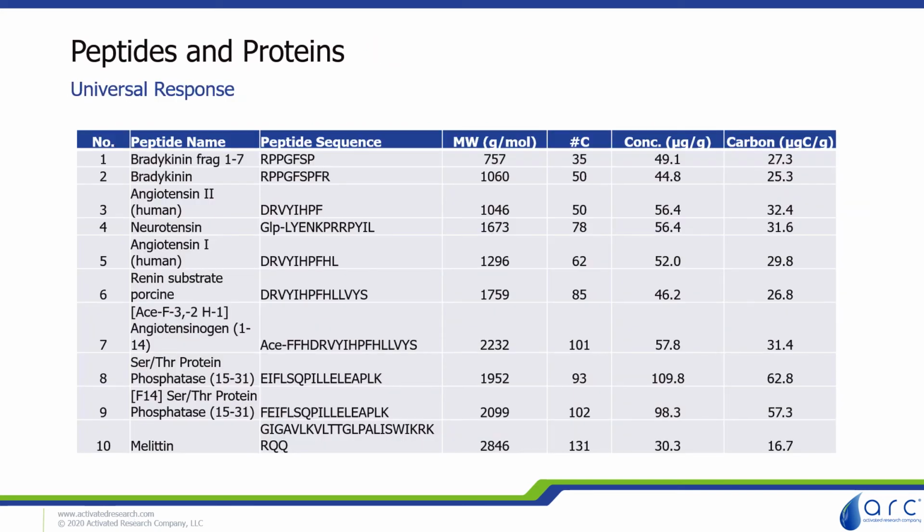So after looking at sugars and proteins, we wanted to take a look into peptides as well, because they represent some of the most prevalent compound classes in the biopharmaceutical space. And we wanted to show accurate detection and quantification on Solvair without doing any calibration. So we selected this quantitative standard, which is a peptide mapping standard from Agilent. And it contains a variety of different peptides with different peptide sequences and different numbers of carbons per molecule, as you can see in the table here.